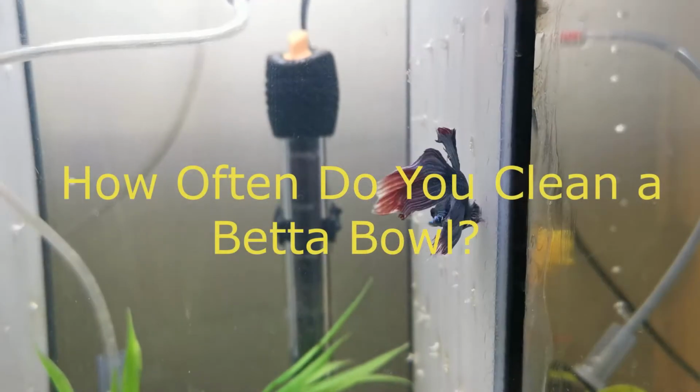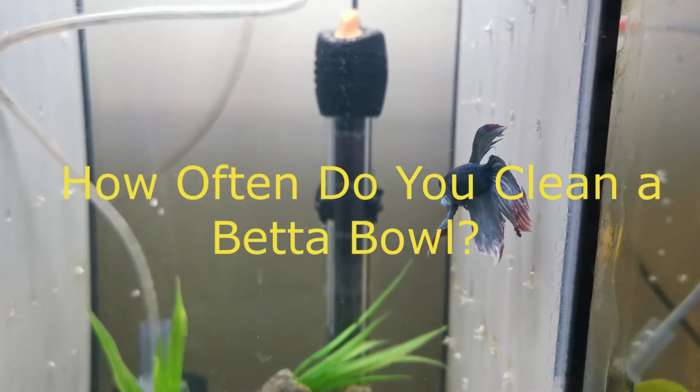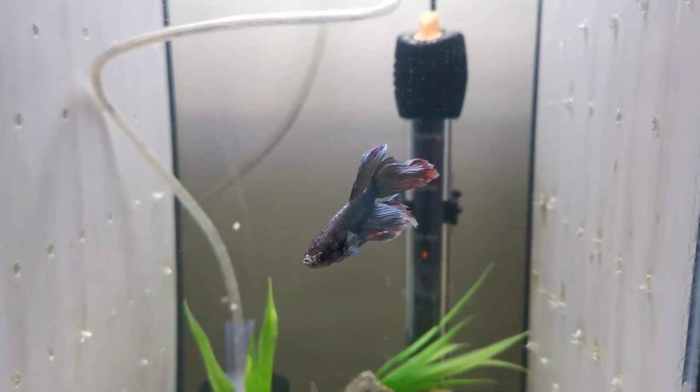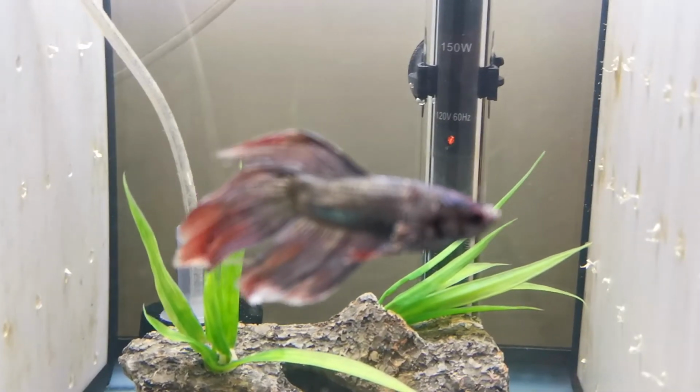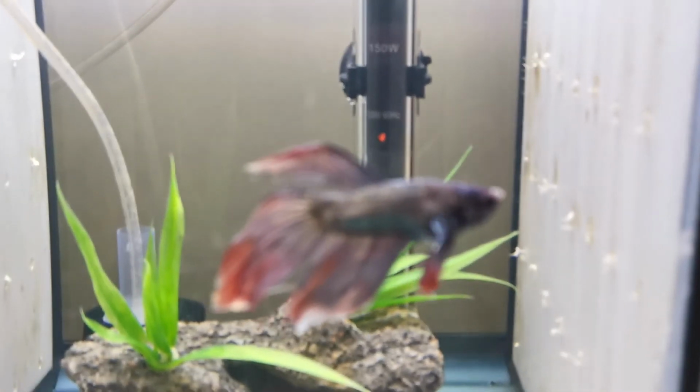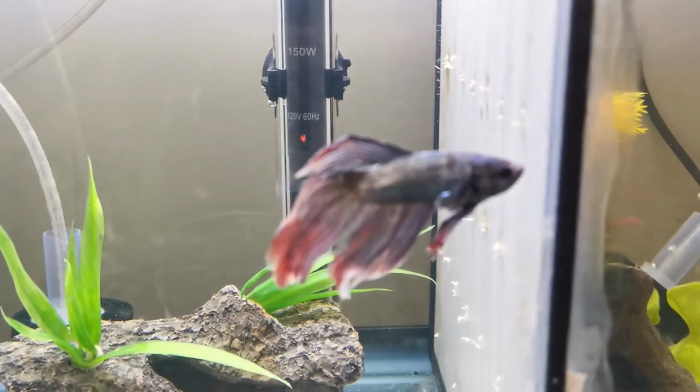How often do you clean a betta bowl? The normal rule of thumb for cleaning aquariums is changing 20 to 30% of the water per week, though this does vary from tank to tank. You should be changing your aquarium water at least once a week.